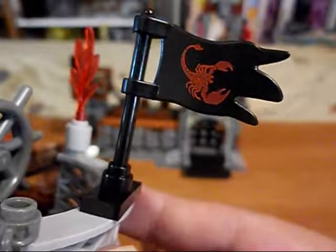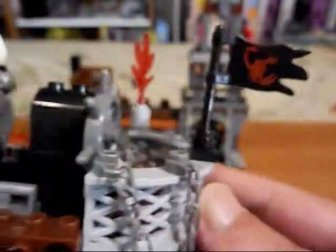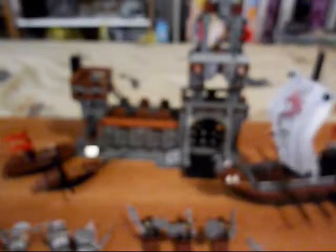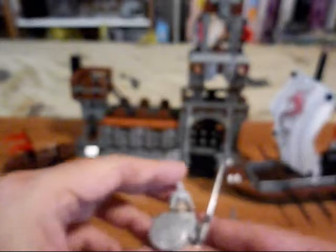There's our scorpion emblem on the bad guy's boat there. The other boats have anything? No, they don't have any details to show.